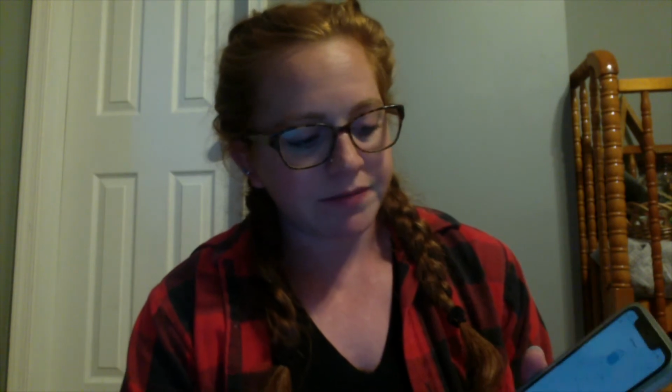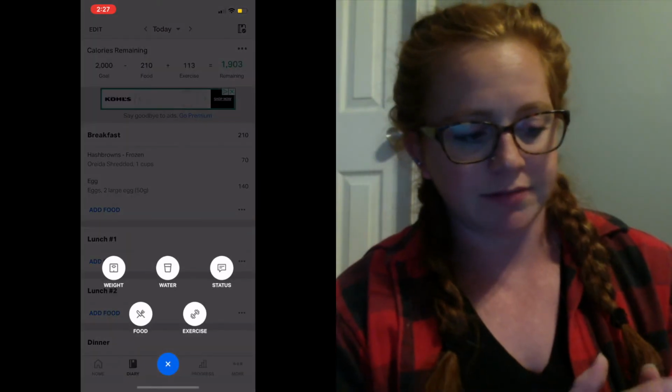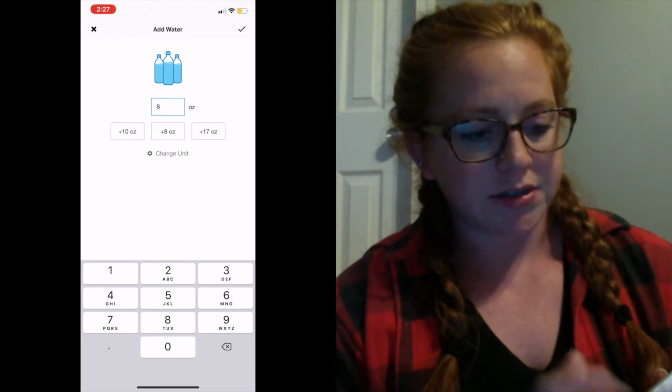Also, this is good for anyone who likes to snack. You might notice that your snacks add up to as much as a meal that you would be eating, and that might be a place that we see improvement. Next, you're going to want to add your water. This is great to keep track of. All you have to do is add 8 ounces. Good to go. And that keeps track of your water for the day.